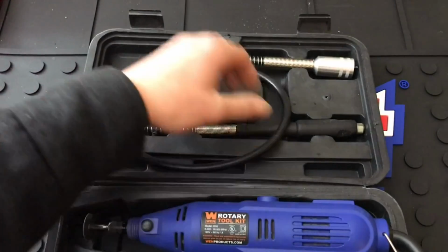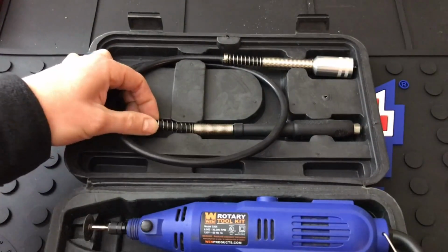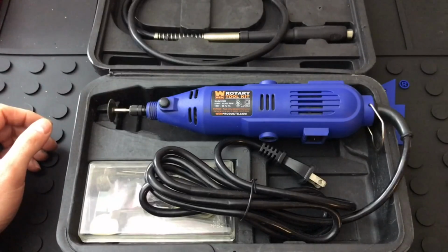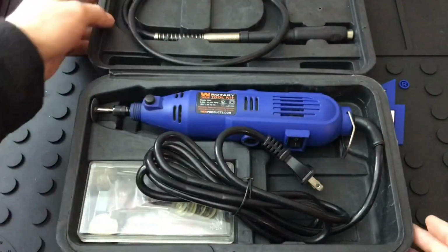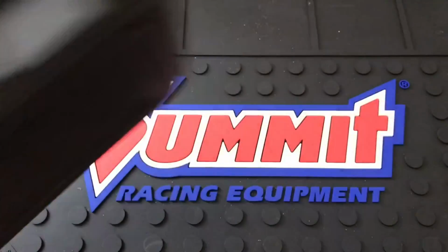This guy did have a little issue with the cable coming apart. I zip tied it back together and it works just fine. But I only spent $20 on this thing and it has held up very well. I'm really proud of it. Definitely got my money's worth out of it and happy with that. So that's a Wen Dremel.